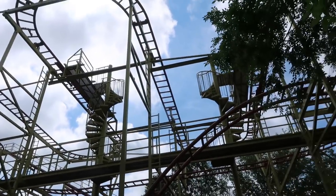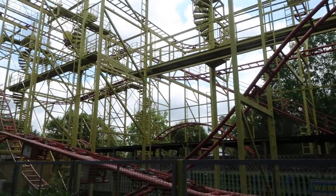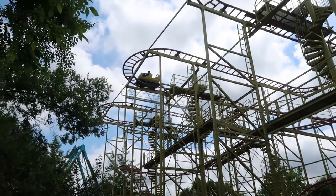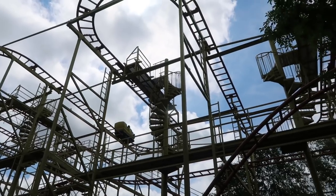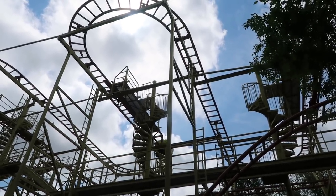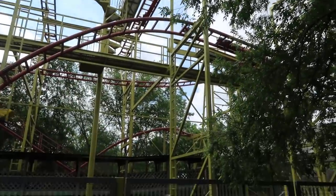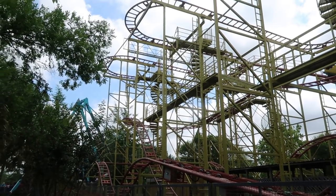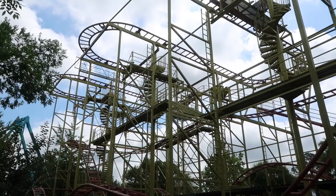Alright, so this is their Wild Mouse right here. I'm not gonna ride this, but I'm not sure if this is the one that was actually used in Zombieland, where Tallahassee rides it, just picking off zombies with his shotgun. I remember he's shooting them on like that platform right there and on the spiral staircase. So I'm not sure if this is the one or not, but it'd be pretty cool if this is the one they used it for. I know they filmed it at other parks besides this one.